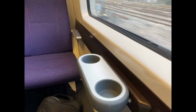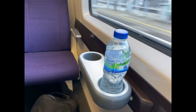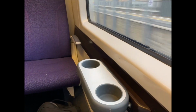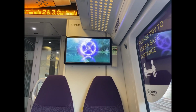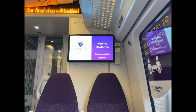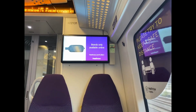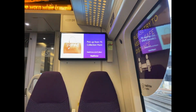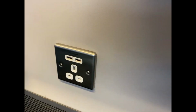It's now time to take a look at the features of the train, starting with the cup holders, which replaced the tables that were previously fitted. Quite a nice touch if you ask me, but I prefer the tables. Whilst the display screens are mostly used for journey-related information, they can also be used for adverts and promotions exclusive to Heathrow Airport, which can be seen as a good thing. However, from my perspective, I did find it rather annoying to be bombarded with them every few minutes.